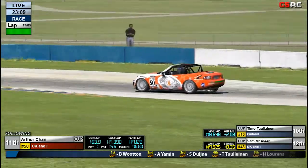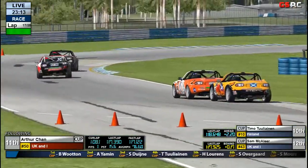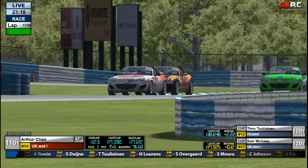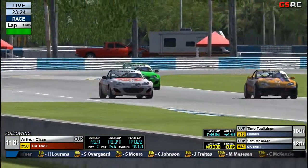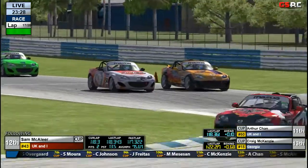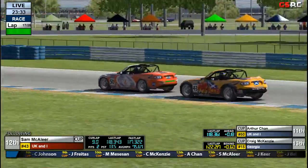Arthur Chan makes it through the hairpin and takes the position, but he's still under challenge from Sam McAleer, who's having a good race. He does look as if he's got some damage there. He's right on the back of Arthur Chan. He goes to the inside, sorry, to the outside. Arthur Chan stays on the inside as they approach turn number 2, which is called, it's actually turn number 1 for these guys on this particular track.